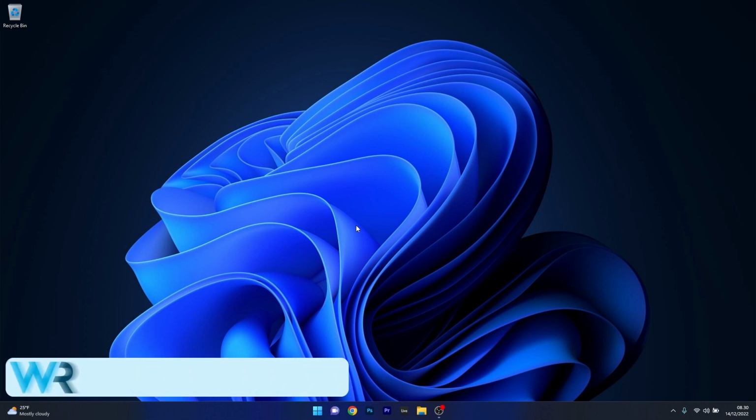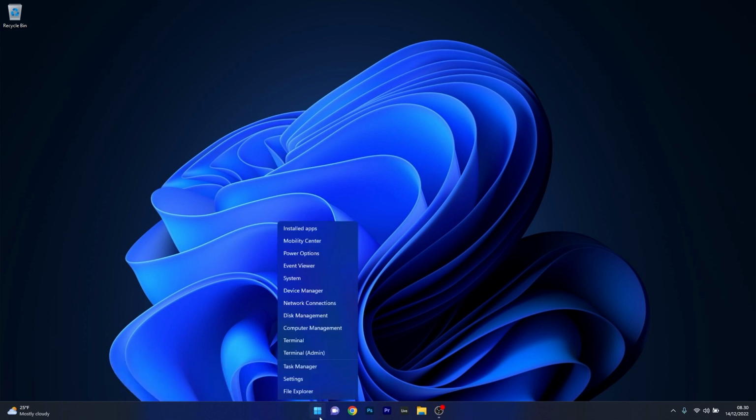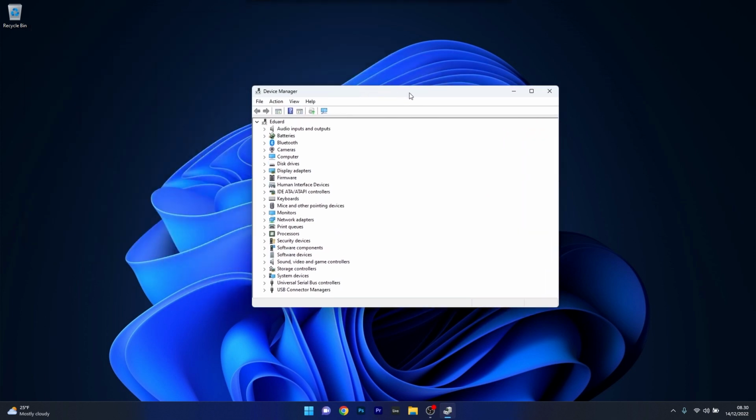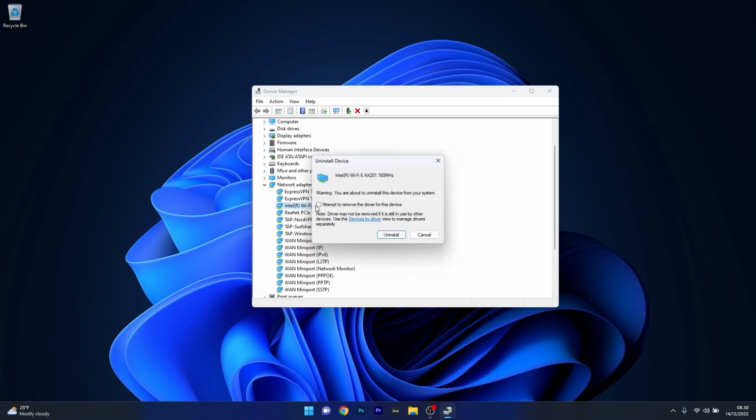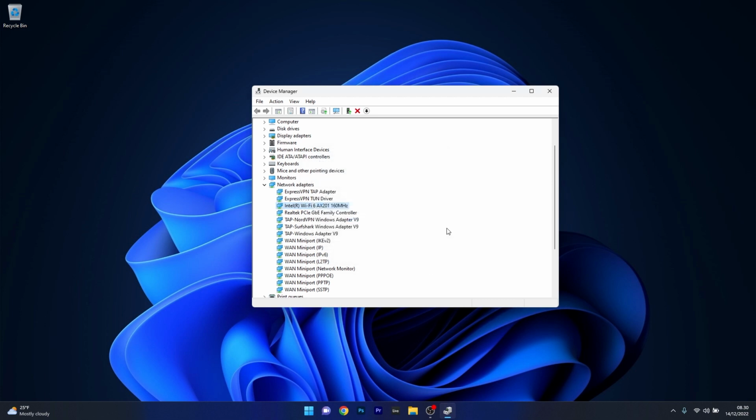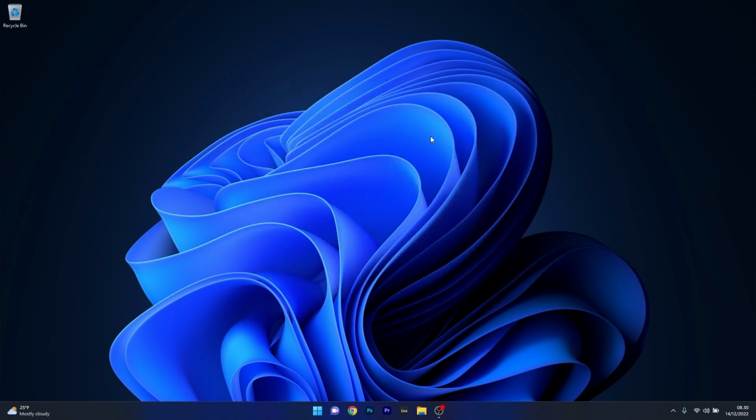And lastly, another useful solution is to reinstall the network drivers. Now to do this, right-click the Windows button, select Device Manager from the list of options, and in the next window, make sure to expand network adapters, right-click the problematic device, and select the Uninstall Device option. Now the next step is to tick the box next to Attempt to remove the driver for this device, and confirm by pressing on the Uninstall button. Now after the driver has been uninstalled, you can restart the computer and you'll see that Windows will automatically attempt to reinstall the drivers. Then you can check if the problem still persists.